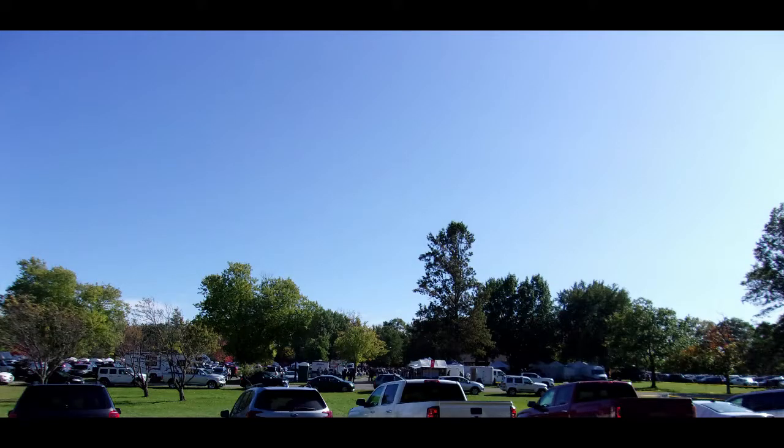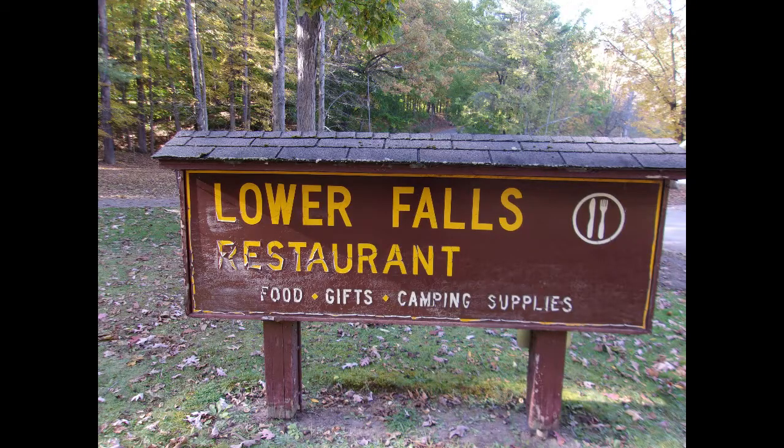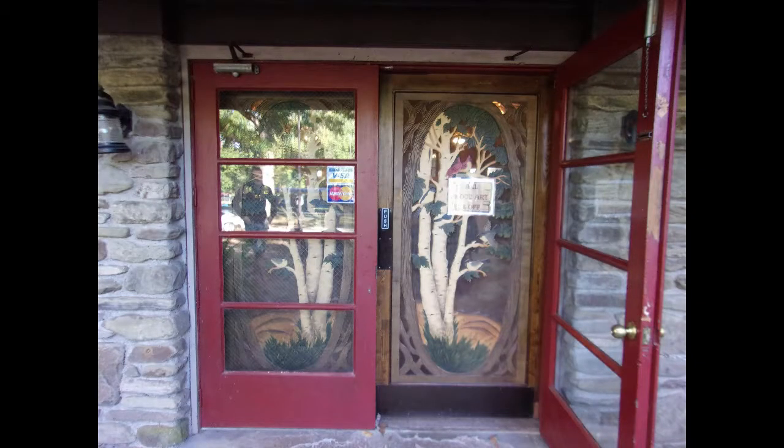But again, there's so many other things to see at Letchworth. There's the Humphrey Nature Center, which is a newer exhibit in the park, and they have done an amazing job. There was a field trip there.